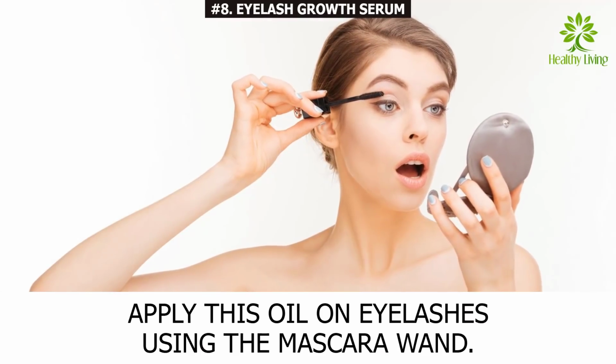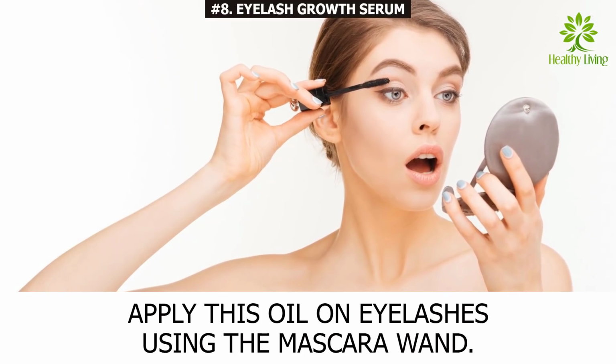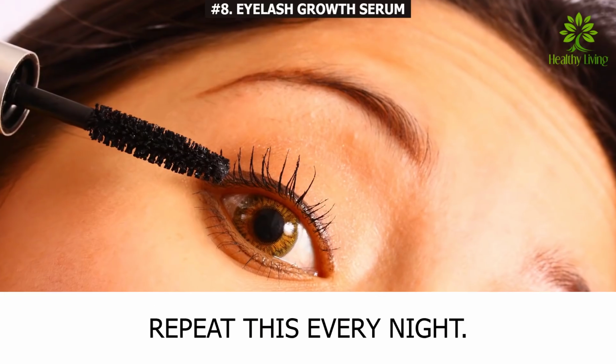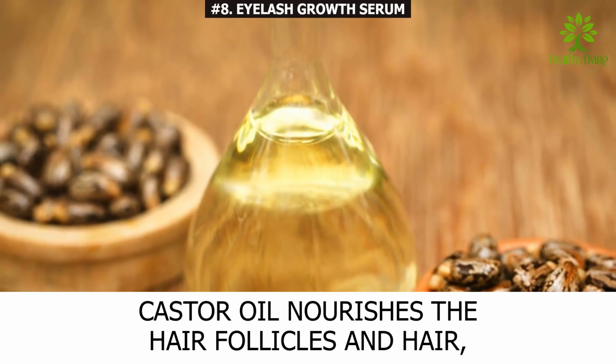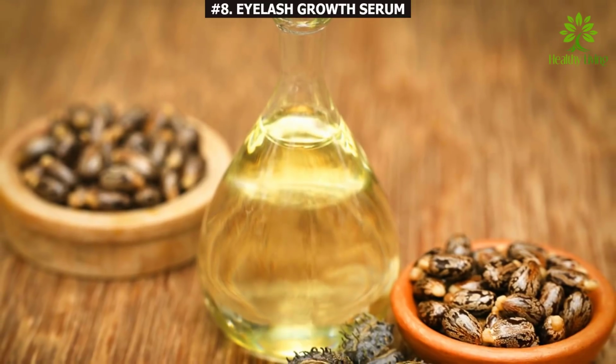Apply a thin coat of this oil blend on your eyelashes using the mascara wand from the bottle every night. Repeat this every night and you will see results in a short span of time. Castor oil nourishes the hair follicles and hair, while the essential oils promote hair growth.